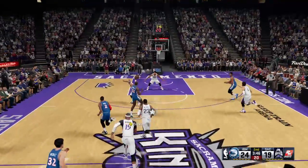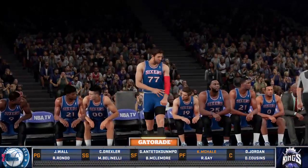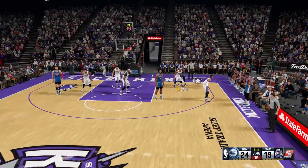Philadelphia leading by 5. And Rudy Gay picks up the foul. That's foul number 2 for him. That's his second personal foul. If he gets another, it probably puts him on the bench for the rest of the first half. Bargnani has checked in for Philadelphia.